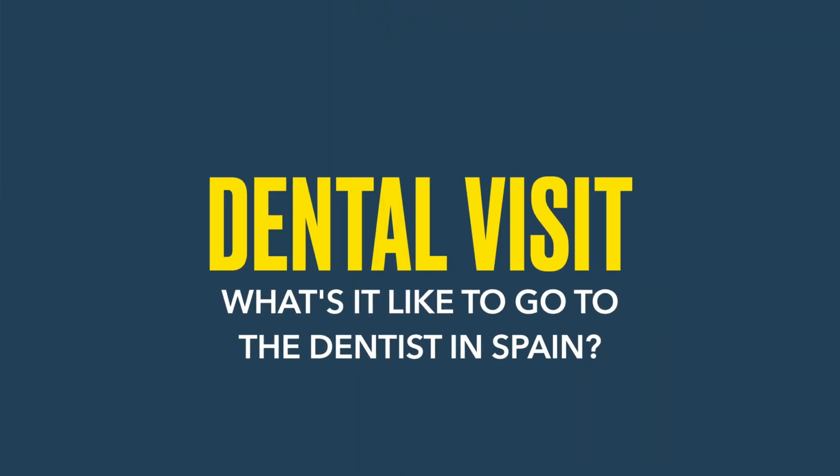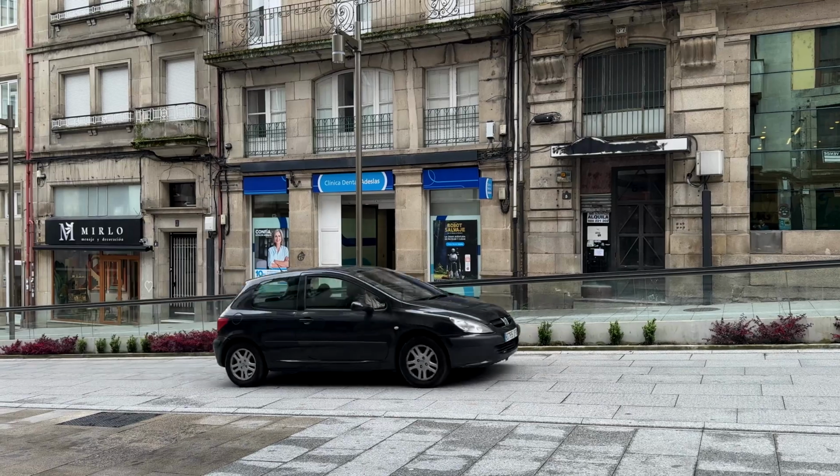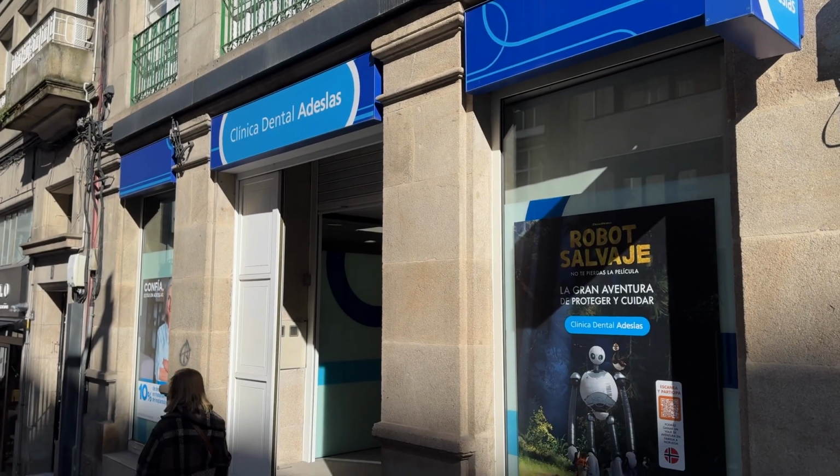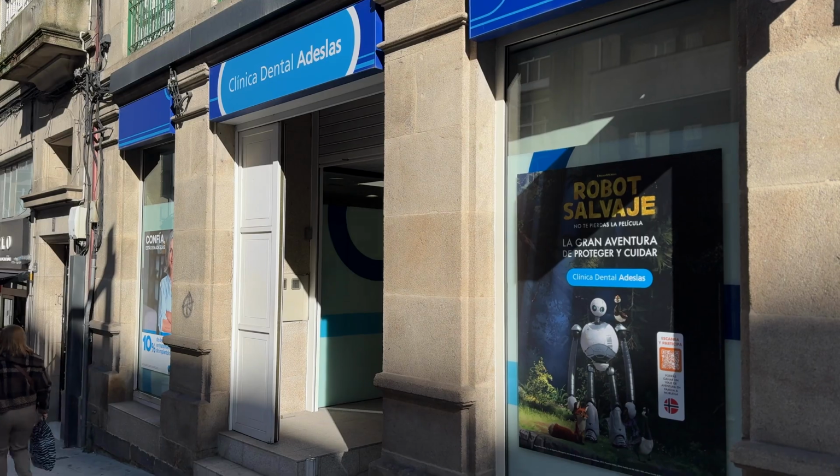What's it like to go to the dentist in Spain? Well, we have the insurance Adeslas, which meant we had to go to the Adeslas Dental Clinic. We live in a city of about 100,000 people, and because of our health insurance, they're only accepted at one place, which is the clinic. So probably other health insurance maybe would let you go to see other dentists or have a bigger network, but we only have one place that we can go to get our dental care done in our city.